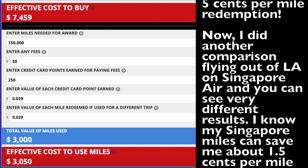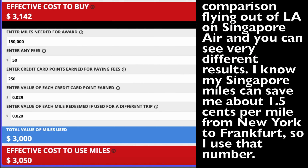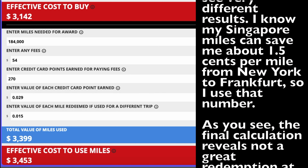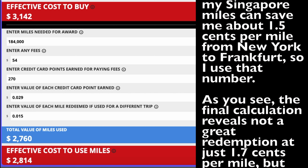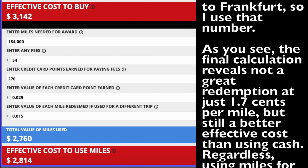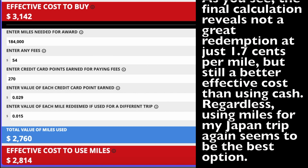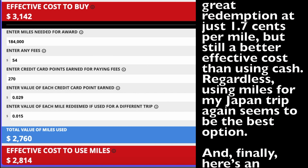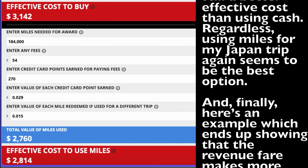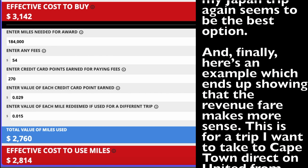Now, I did another comparison flying out of LA on Singapore Air, and you can see very different results. I know my Singapore miles can save me about 1.5 cents per mile from New York to Frankfurt, so I used that number. As you see, the final calculation reveals not a great redemption at just 1.7 cents per mile, but still a better effective cost than using cash. Regardless, using miles for my Japan trip again seems to be the best option.